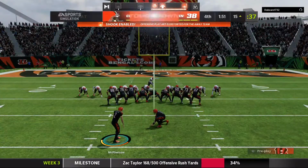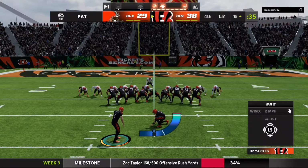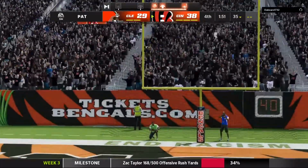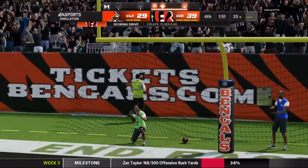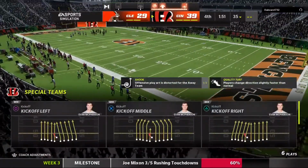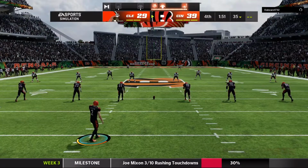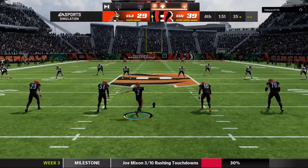Joe Mixon, his 2nd touchdown of the game, his 3rd on the year. And the Bengals add on to their lead. Extra point hung the upright a bit, but he gets it to go. His guys will take a 10-point lead. After the touchdown, McPherson on to kick this one away.